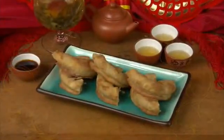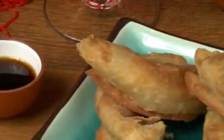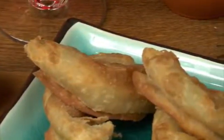Traditionally, shallot cakes were a tasty and filling breakfast meal for peasants. They were cheap and easy to make and a great start to any working day.